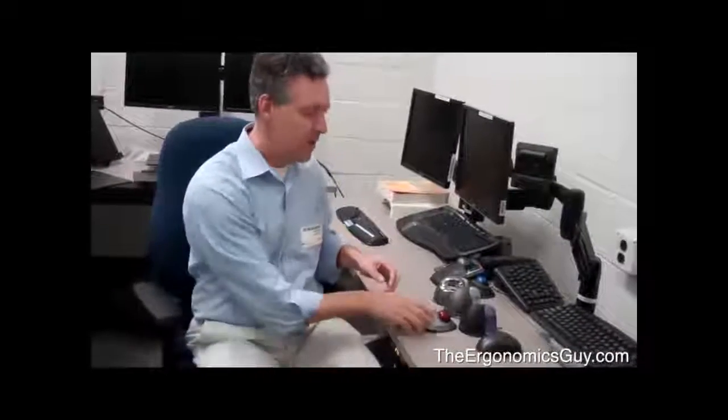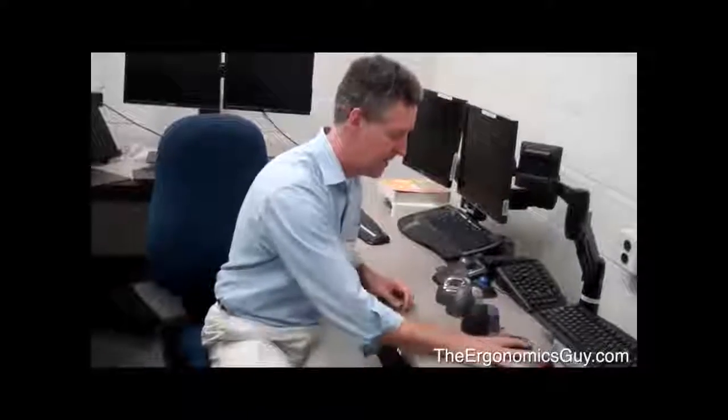So I like the trackball. I like the large ball because you can move more from your shoulder as opposed to isolating the small muscles of your thumb. There are a few other things that you can think about when thinking about mice.